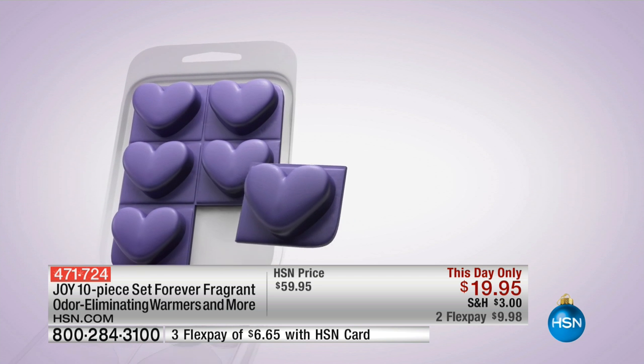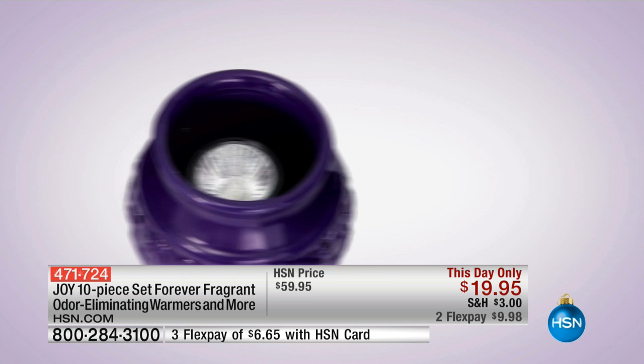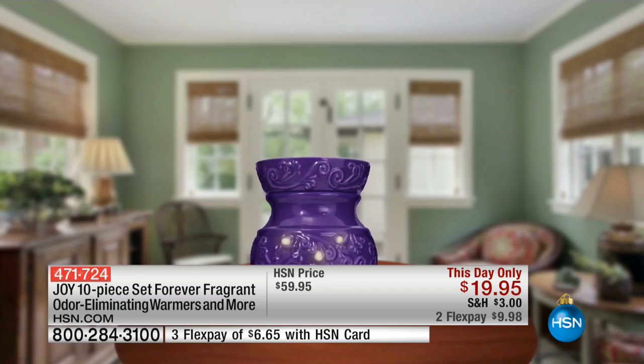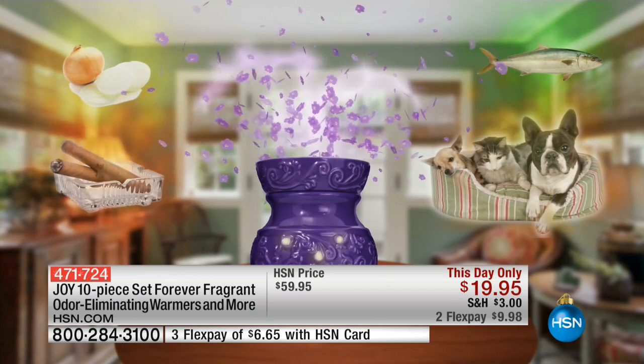When the heart melts are gently heated in the ceramic warmer, they release a fragrance into the air, filling the home with a beautiful scent, while also emitting the effective technology to eliminate odors.